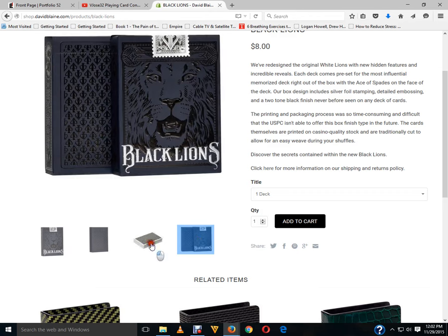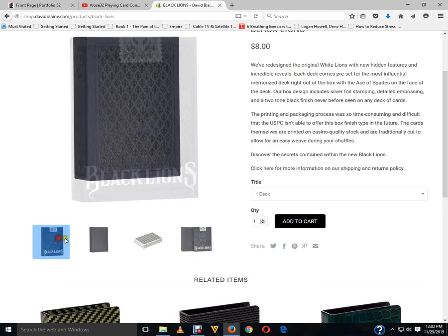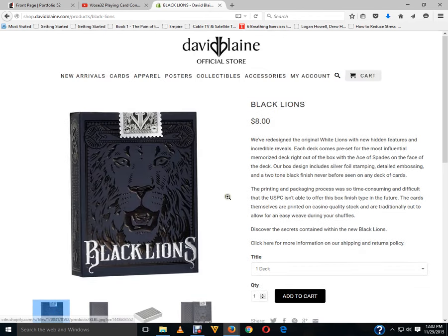It's just like the White Lions, except it's black. A bit of a difference in the Joker. I'm sure it's standard court cards like usual. But it looks really nice. Black foil on black, as you can see. And they've gone up $1 already. Pretty unlimited, as far as I know. Not super limited or anything like that. You can get them, they're still available. Obviously, they'll probably be limited editions later on at some point in time.